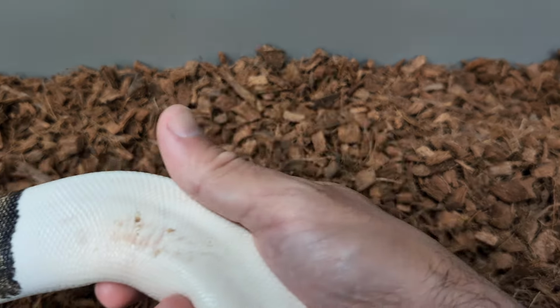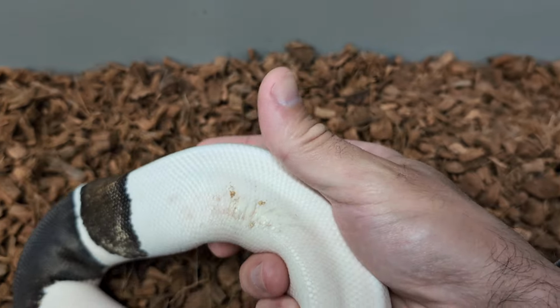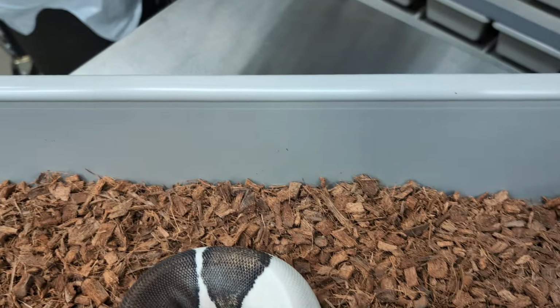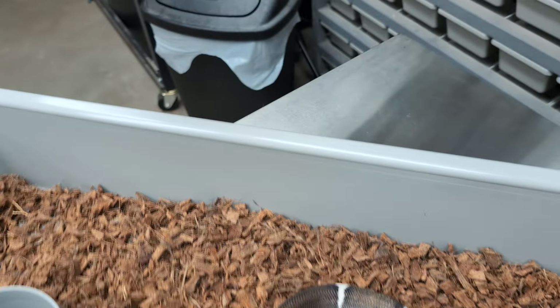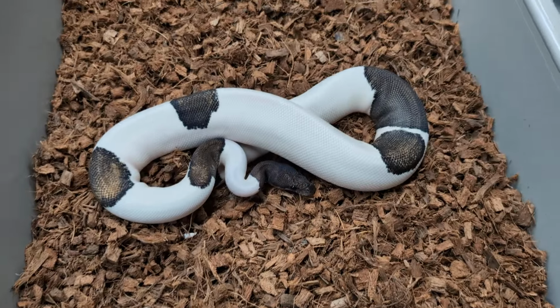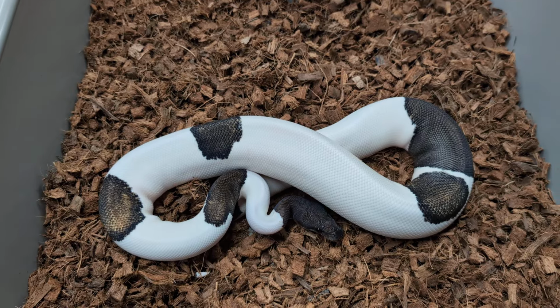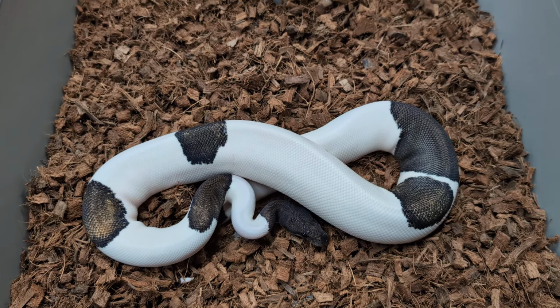Probably when she was squeezing it, she got those little scratch marks there. She has actually shed once since then, and it healed up, and it looks a lot better than it did before. So that's healing. But beside that, look how cool this snake looks when there's more pattern involved in it. And imagine if this is hypo.